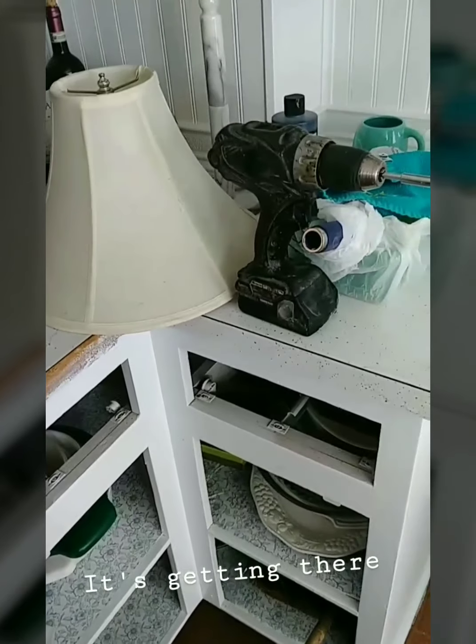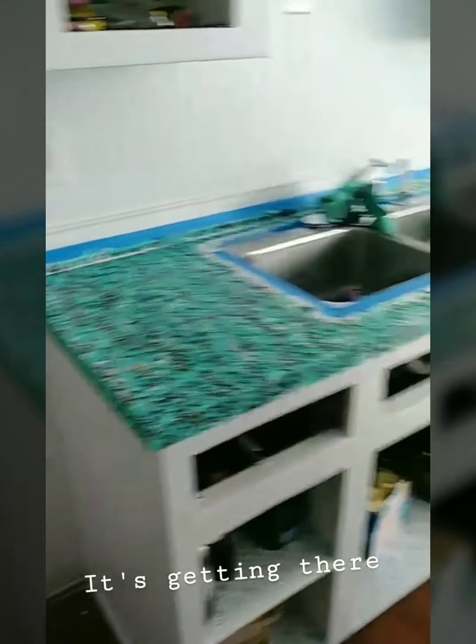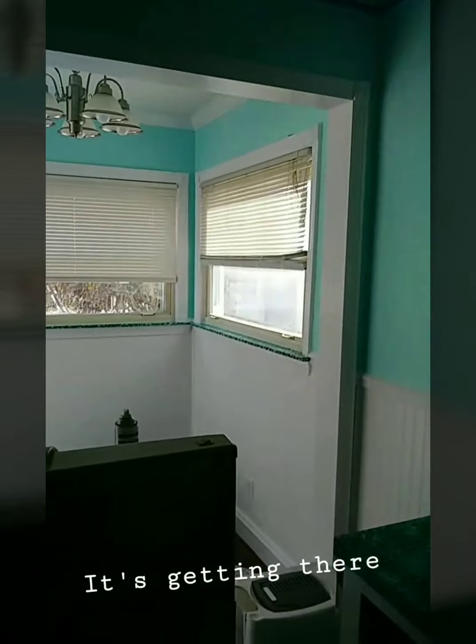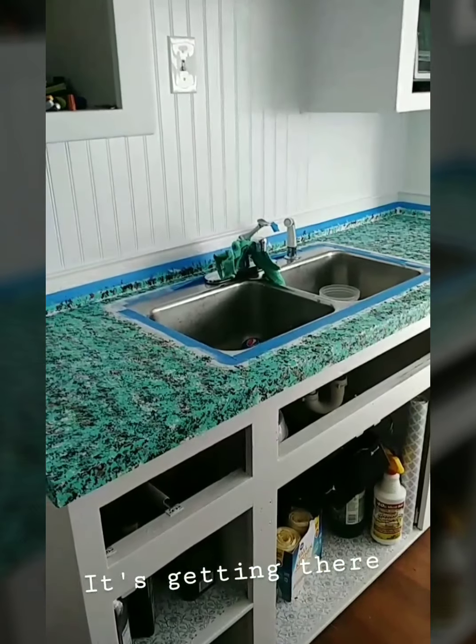My goodness. Remember the old counter? That's the last one left. This one was done. Did this one last night. Just got to poly it. Did the windowsills. Oh, I can't wait until this is done.